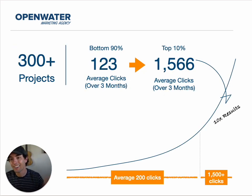Okay, so here's the data. Let's get into it. These are averages. After I'd done so many projects, I thought I want to look back and see what the trends are, see what I can learn and see what I can share. And it stood out to me pretty quickly that the bottom 90% of advisors have on average 123 clicks over a 3-month period. So there's a great tool called Google Search Console.